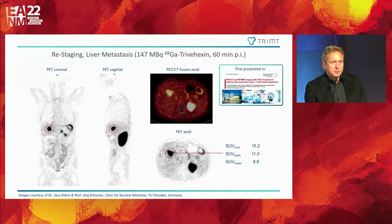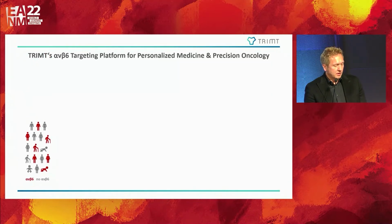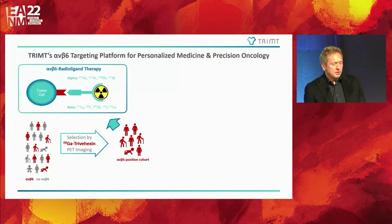And of course, you've seen that there is a large spread of the uptakes, which means that we have to consider this, of course, in our concept, how to advance this asset towards the benefit of the patients. So imagine you have a cohort of patients with unknown alpha beta 6 status, and what we can do already now is to use our established diagnostic Trivehexin to filter out the cohort which expresses alpha beta 6 integrin. And then it's obvious, this is what most part of this meeting is all about. We go for therapy, and we are about to develop these therapeutic ligands.